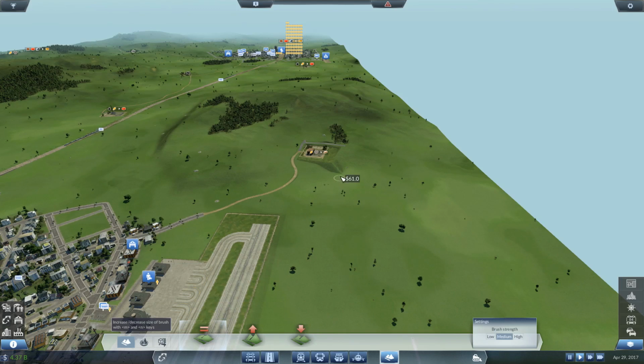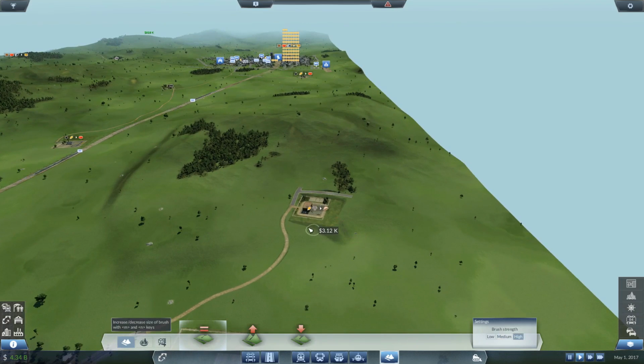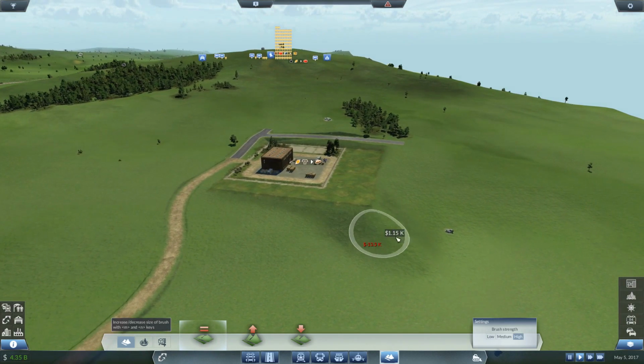Let's try and smooth it. Brush strength high. Get this going up. Smooth it out along here. We'll zoom in a bit so we can see exactly what we're doing. Smooth all this out. I don't really care if it's doing anything. It might be doing something. We'll just smooth out the route of the station, so along here.